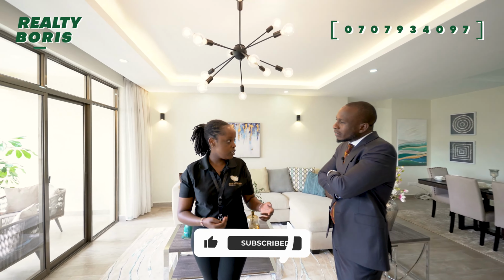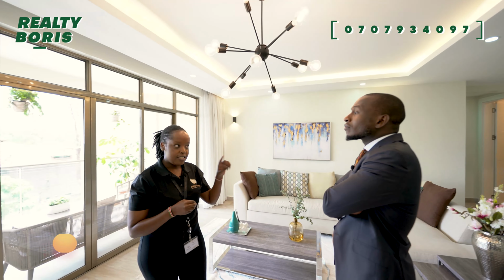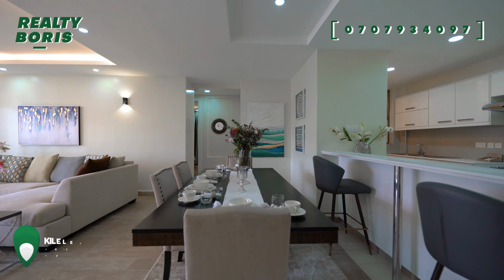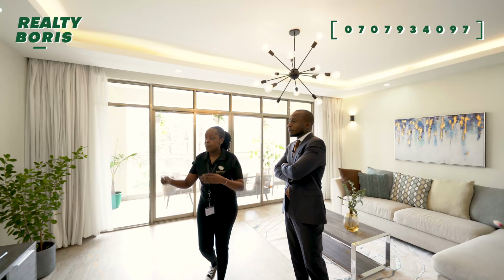For home staging, I can proudly say Elmas Interiors did this apartment. We did the furnishings. We did the build. And we staged this apartment. So for home staging, I mean by bringing in a TV.